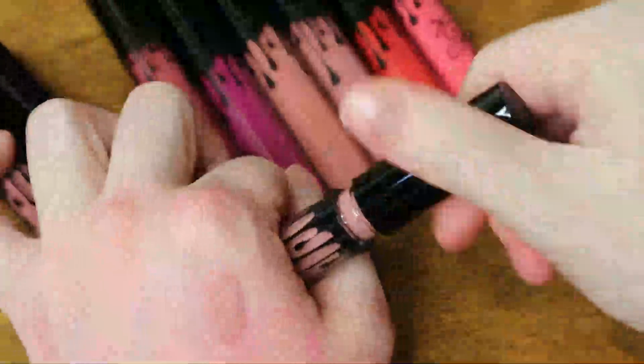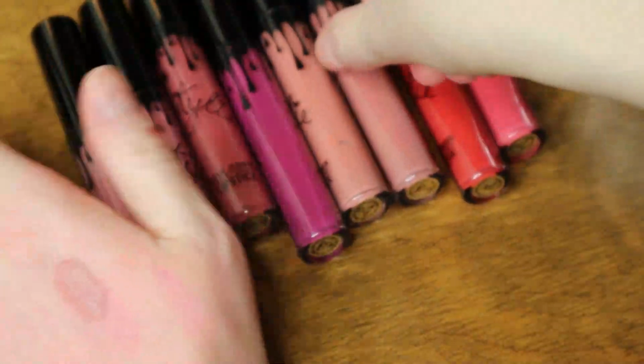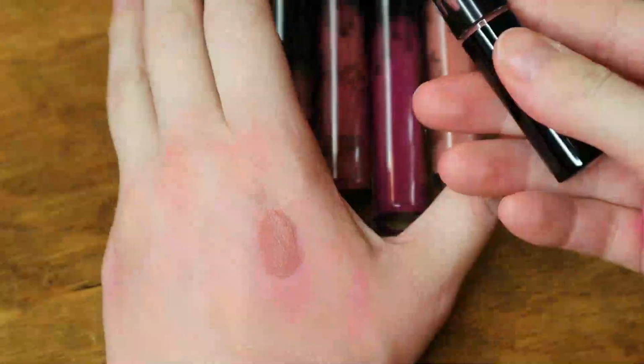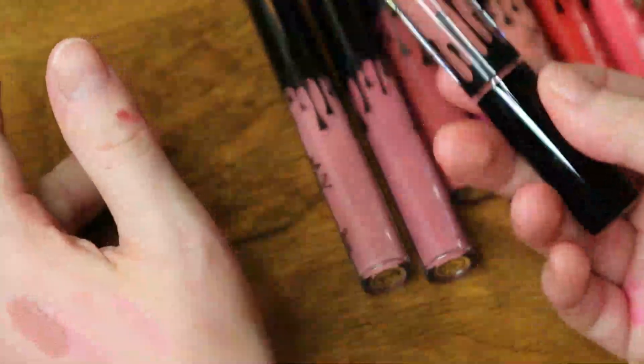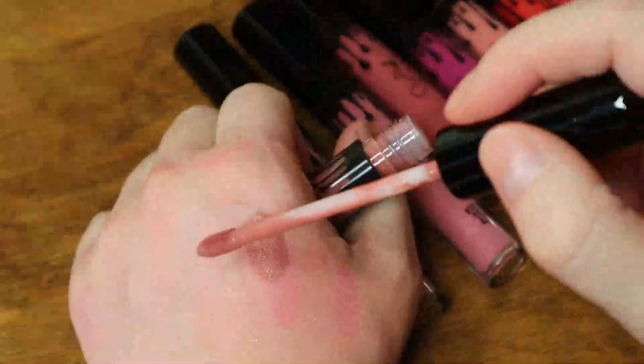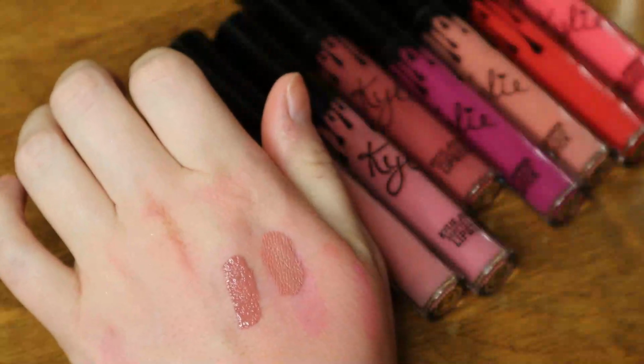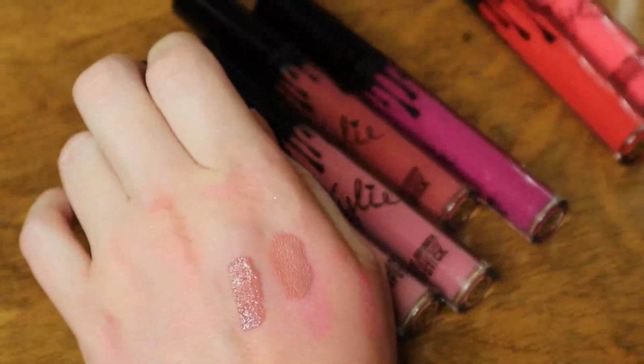So this is the color Bear. They're gorgeous, but it's not the best formula I've ever tried. Honestly, I really wanted to try Kylie stuff. I was really interested in it. Part of it was just almost for the hype factor, because these got so hyped up when they came out, and I didn't buy them for a long time. This is Candy K, I just really wanted to try them out for myself. The colors are gorgeous, and I really like the idea, but I don't know.